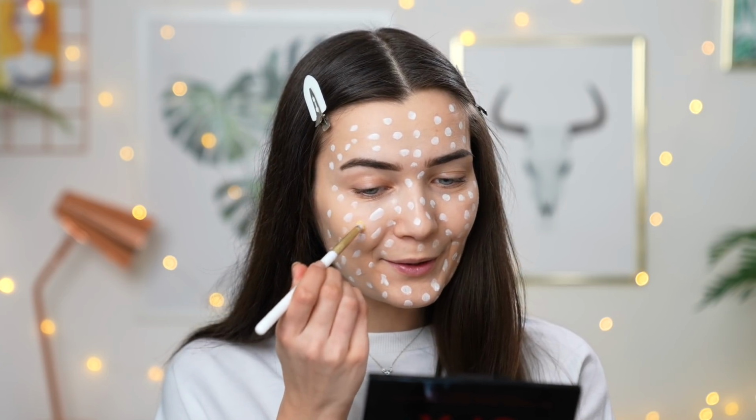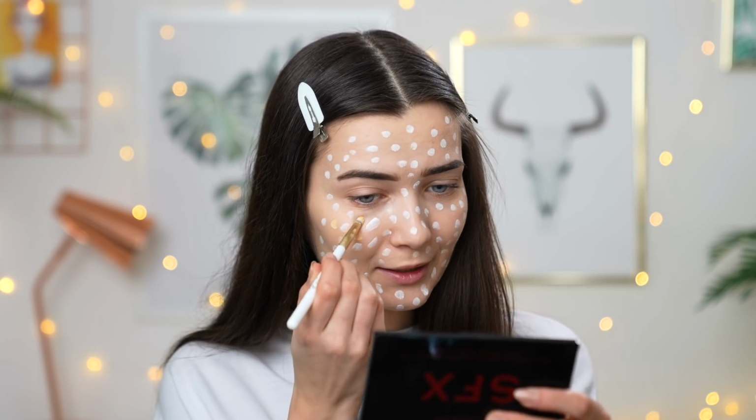But to be honest, looking back at her TikTok, she actually is using a whole pan of face paints to do this, so I don't feel so bad now. Okay, so now here we go with the yellow dots. Hopefully this will turn out good, because right now it's not looking all that promising.